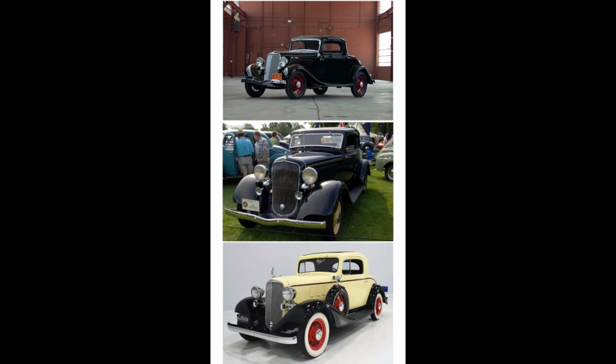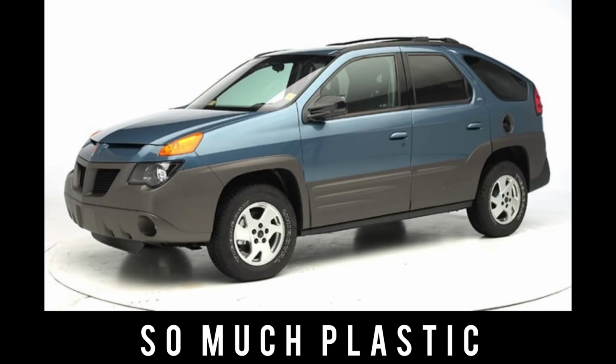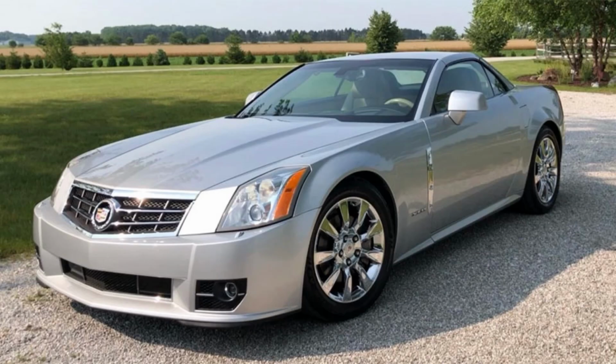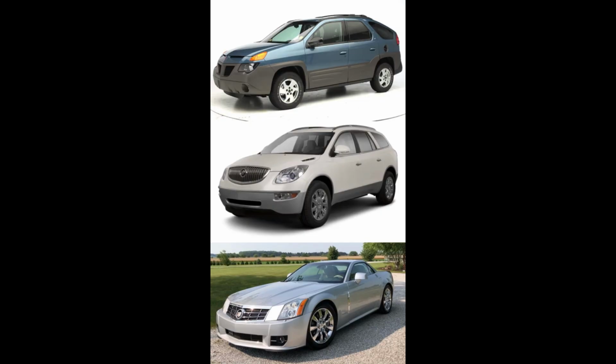Moving on to the second scenario, a little bit different, trying to switch things up a little bit. In your opinion, which one of these 2000 era cars aged badly? Pontiac Aztek or Buick Enclave or Cadillac XLR? Going to leave this here for a minute. If you need more time, feel free, pause the video.